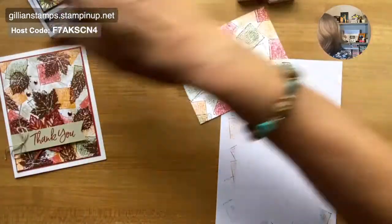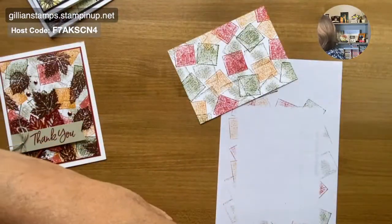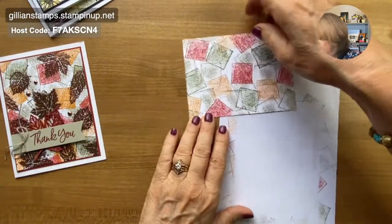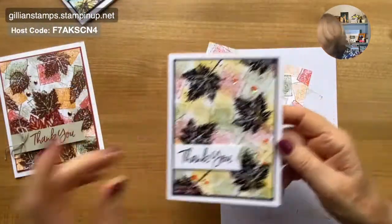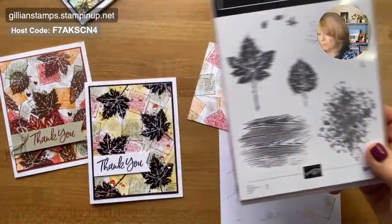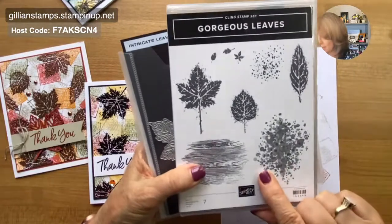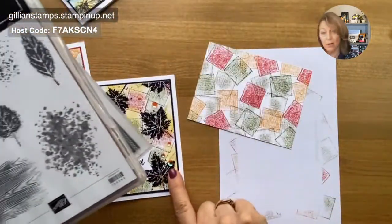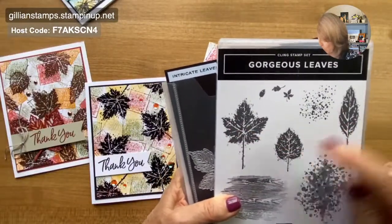Put my inks away. And the next step is to do some embossed images. So now, the first one I did with the leaves, I'm using the Gorgeous Leaves bundle, and this is the stamp set. And on this first card, I just used this leaf, but on the full one, I used the three big ones.